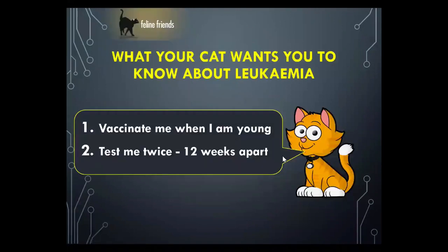So what your cat needs to know about feline leukemia virus is vaccinate your cat, particularly when they're young. Cats are more susceptible to the virus when they're young, so vaccinate the kittens. If you vaccinate the kittens, then this is not something that should cause you much bother. If your cat is diagnosed and if the cat is well with it, then you should test the cat twice, 12 weeks apart, because many cats will get rid of the virus.